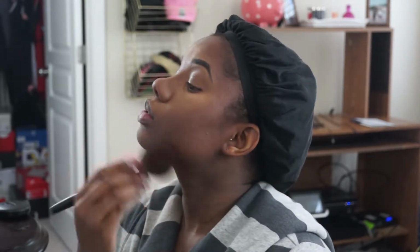So after I set, or bake, I go ahead and set with the MAC powder. And I kind of buff all of that out using that MAC powder, so it kind of blends everything on my face together.